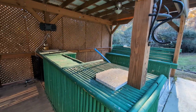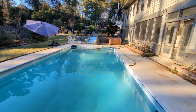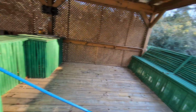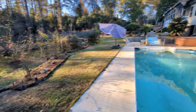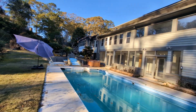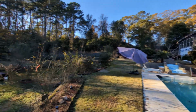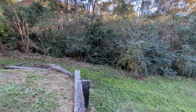So you've got this area here, looks like a fridge there. I would not count on that working. Some sort of homemade seating here. We were up there just a few minutes ago looking back down. You can kind of see that openness there. All of this here and all of that there is just rooms that I don't know. It's a lot of square footage, but I don't know what you would do with it.